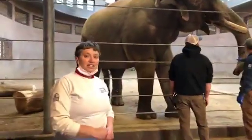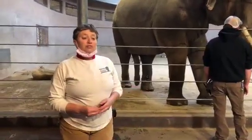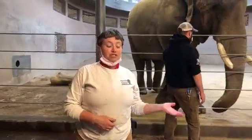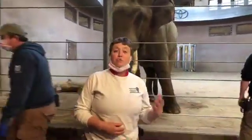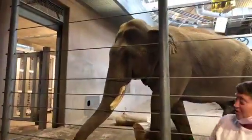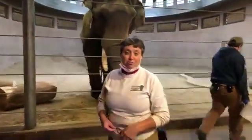We have a couple questions about what age is an elephant full grown? Asian elephants are full grown around the age of 20. So, like I said, we have 15-year-olds down to a 10-year-old. So those guys all have anywhere from 10 to 5 more years of growing to do. Groucho here is full grown. So he's, like you heard Gabe say, 11,514 pounds.